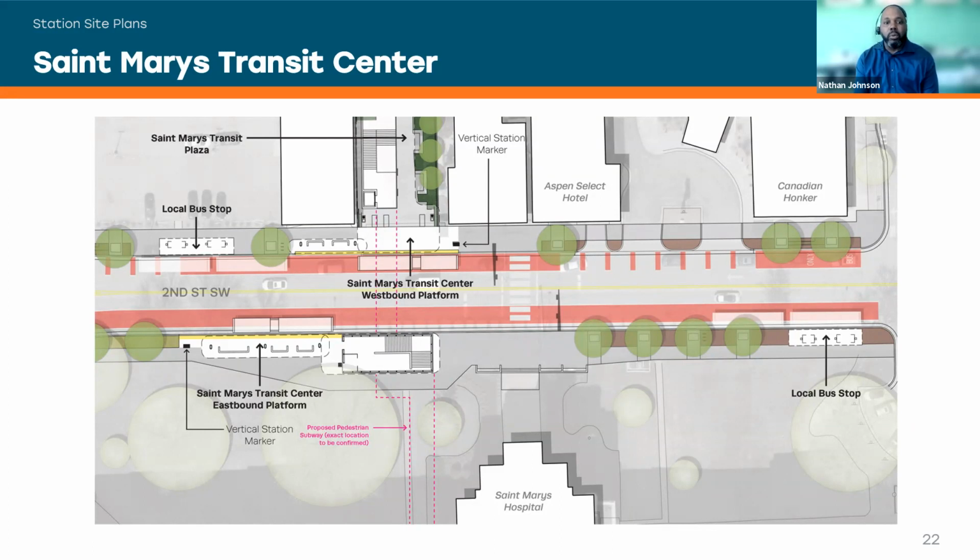What you'll see is a more traditional station layout on the southern platform, which is eastbound, where it has shelters and canopy, but then it ties into a vertical enclosure building. And the transit center is a little more robust to the north, where it has an outdoor amenity and public space being accommodated on that site.